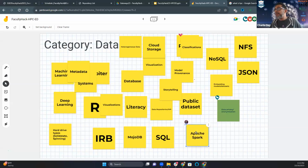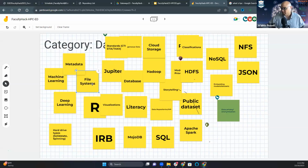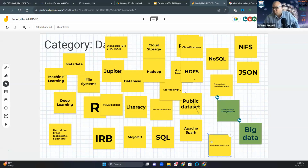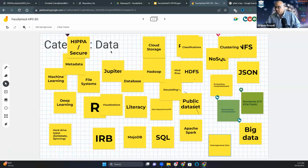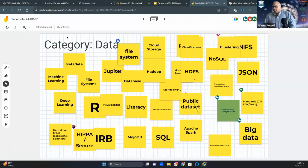Apache Spark. By the way, don't erase those. Keep the lines. It's all good. File system, heterogeneous data. Standards. I like that. I loved it. Oh, I didn't think of that one. Oh, I got to add one more on there. HIPAA. That's a good one. Secure. There we go. Nice. All right. That's a good one. Okay. Beautiful. This is perfect.